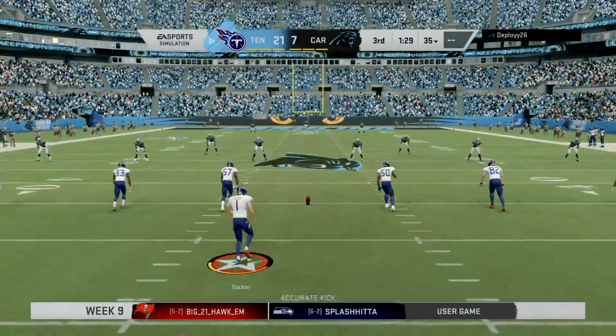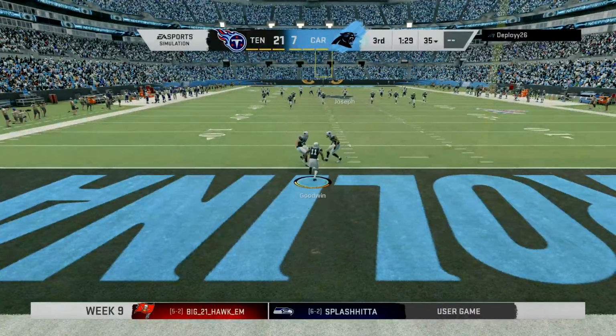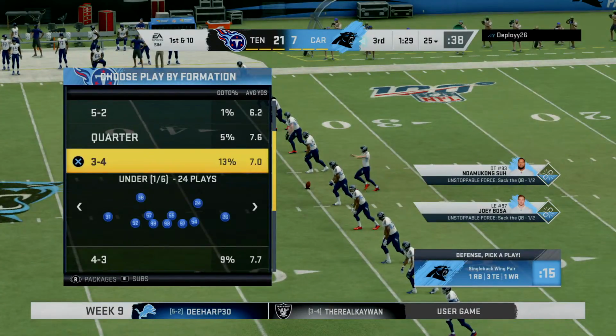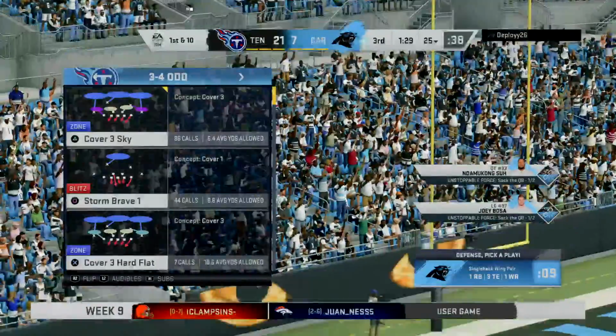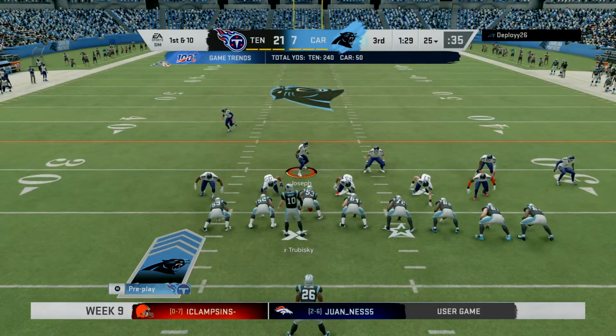Tucker now to kick it away following the touchdown. And this will not be returnable. It's out of the back of the end zone for a touchback. The Panthers out there and ready to begin their next drive.